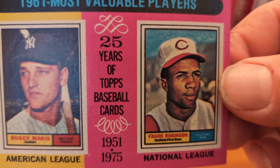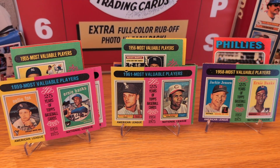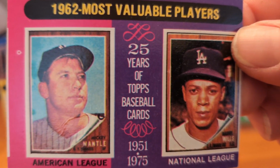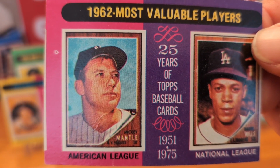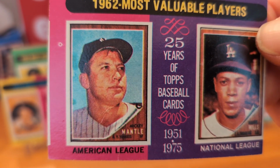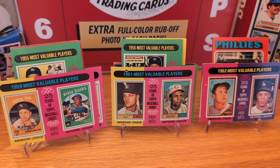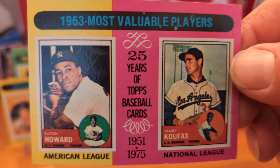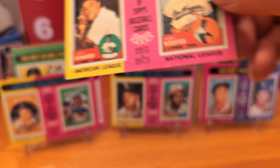Roger Maris. Frank Robinson was involved in probably the most lopsided trade. The Mick again. Maury Wills. Not a big fan of this particular year, and also of the Mick. He looks way too serious there. Looks like he was out all night drinking, having a good time, along with Billy Martin and whoever else, Elston Howard and Sandy Koufax.